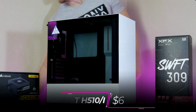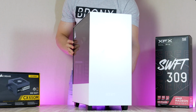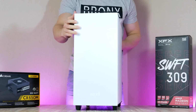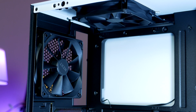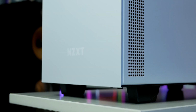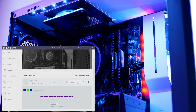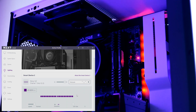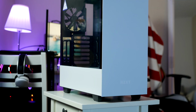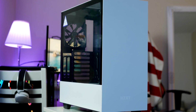And in this build I ended up picking the NZXT H510, coming in at $66. Now 2 120mm fans come pre-installed, one at the top and another one at the rear. Now NZXT is selling 2 variants. If you're not interested in being able to set custom fan curves and play around with addressable RGB, you can get away a bit cheaper here. Keep in mind guys, I am demonstrating on the slightly more expensive NZXT H510i.